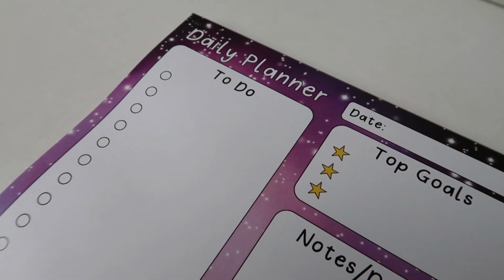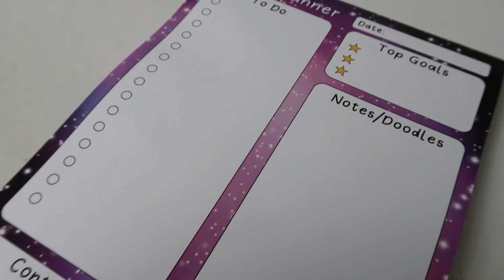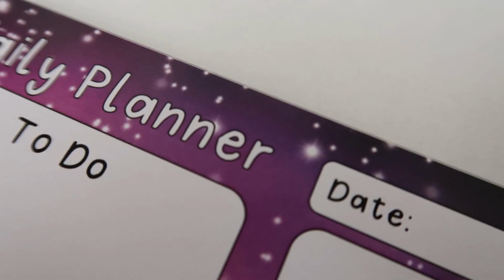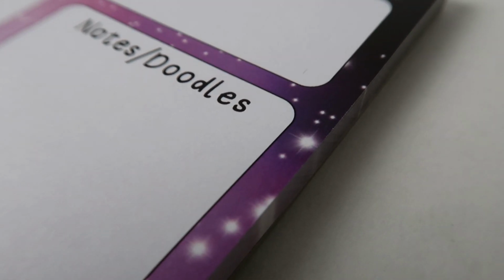And then for the new collection, this is the one I was most scared about because I wasn't sure how the artwork was going to come out. But this is my Reach for the Stars collection, and it's got a galaxy print as the background. So we've got a to-do list, top goals, notes and doodles, because I didn't want to line it because I'm definitely a doodler. So I feel like if there's space, I'll probably do it, or if I get a random idea, then I want somewhere to put it down. And normally this would be on my desk or something, so I thought that made sense to do.